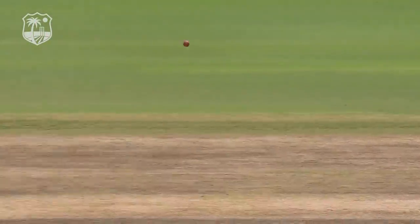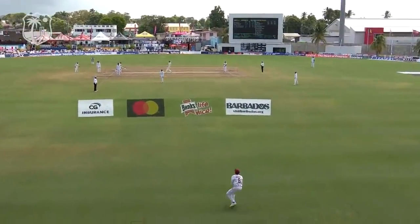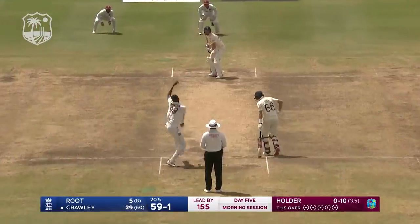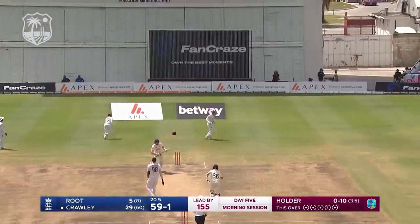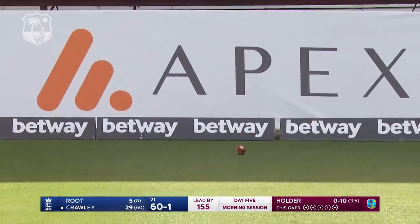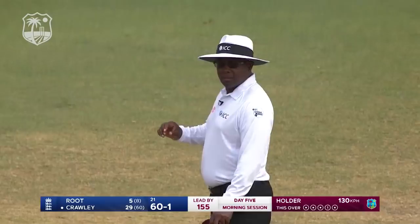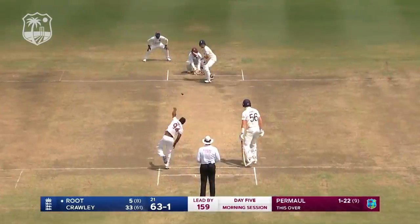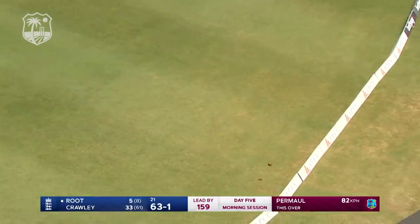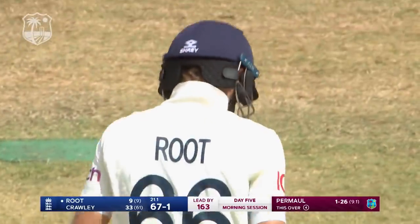Nazari Joseph stationed at deep mid wicket. Seems to be a mentality shift, and a tactical shift, from Alex Lees. He's gone right over outside off stump to some quick runs. He takes this one on over the keeper's head and goes for four. Takes on Jason Holder, comfortably over his head, and the boundary for Joe Root, his first.